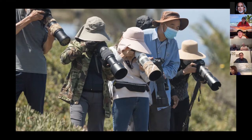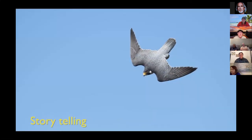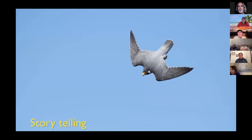And this is the face of wildlife photographers today. They're masked up. Everybody's got a big zoom lens. And interestingly enough, for this old timer in photography, no tripods. So my first trip back in March, the peregrine falcon nesting on the cliff.